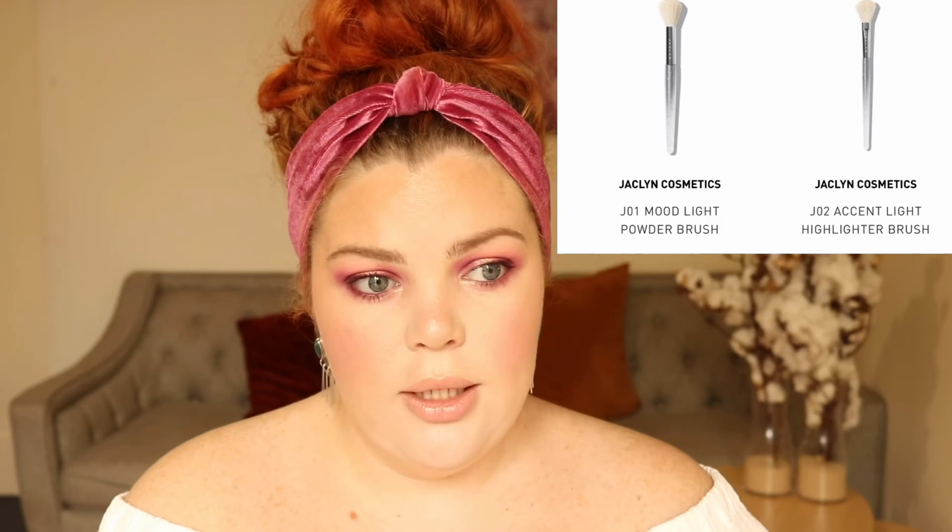She also has released 3 brushes, and each brush goes with each product. So we have the J01 Mood Light Powder Brush, $44. The J02, the Accent Light Highlighter Brush, $35. And the J03 Beaming Light Highlighter Brush for $35, which is a great upsell idea, because I would be all for it. I was like, I need the brush that goes with the product, right? Instantly doubled the sale. I'll give it to her. It's smart. It's smart. I'd do that. I'd do it. I would.